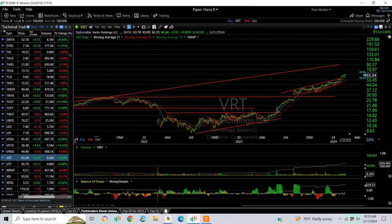BRT, I've been talking about this for 2, 3, 4 months. Broke out of the base here at 17 and 18. It's now 63. Long-term chart says much higher.